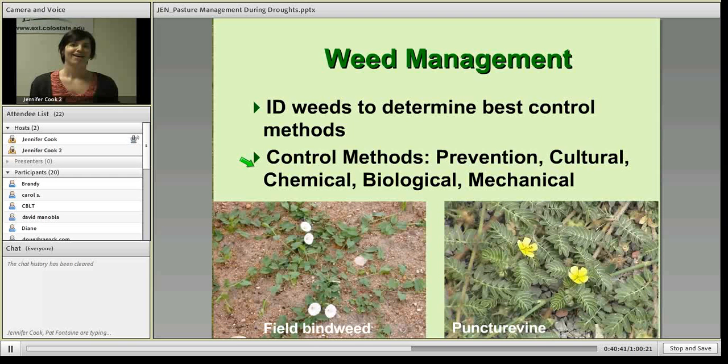So identify your plant. For field bindweed, and for all weeds, good pasture management is a good type of weed control. You can use some herbicides during full bloom or in the fall. And then there's also a biological control called the field bindweed gall mite that you can introduce.